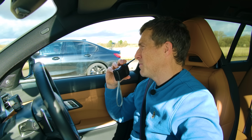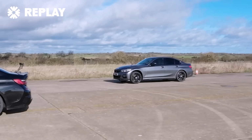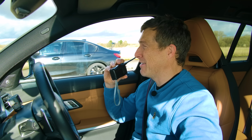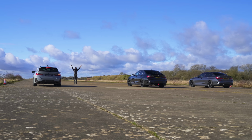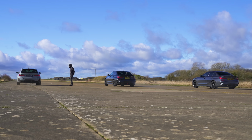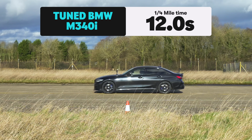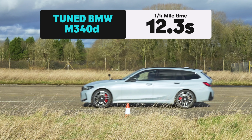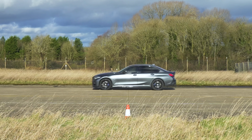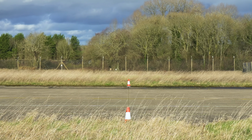And you know what? It's a bit of a shame that you didn't run your best run in that race. Because ultimately, 2 out of 3, we've got the running order: petrol, diesel, and then hybrid. Let's check out the numbers. So then, what exactly happened? Well, the M340i won. It completed the standing quarter mile in 12 seconds. The M340d took 12.3 seconds, and the 330e was last with a time of 12.7 seconds.